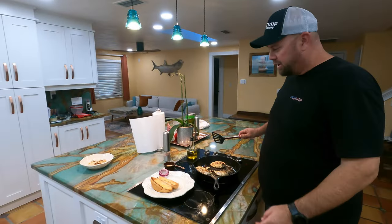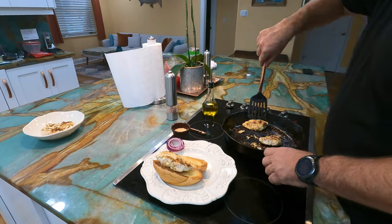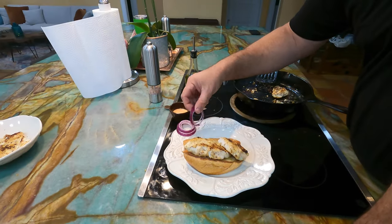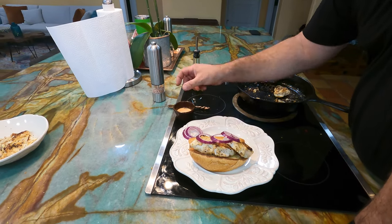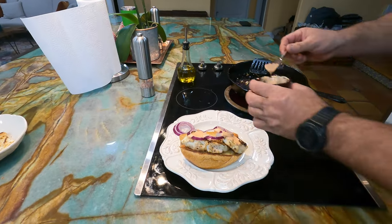All right guys, we're all done. Gonna put, boy, that is a nice piece of fish right there. Nice. All right, we're going to dress it with a little bit of red onion. And then some of the sriracha mayo mixture. All right. All right, guys, we're done with the sandwich.